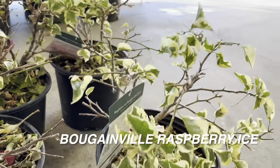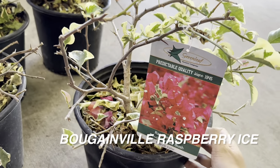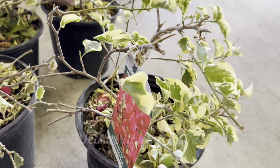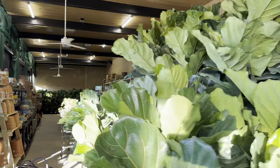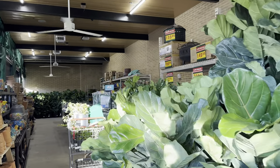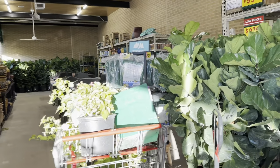I did want to show you guys this bougainvillea raspberry ice. This is a variegated bougainvillea. I love bougainvillea just because of the foliage and also the blooms. But to go back to this, this is what I wanted to feature, these ficus lyrata. $45? Are we serious right now?